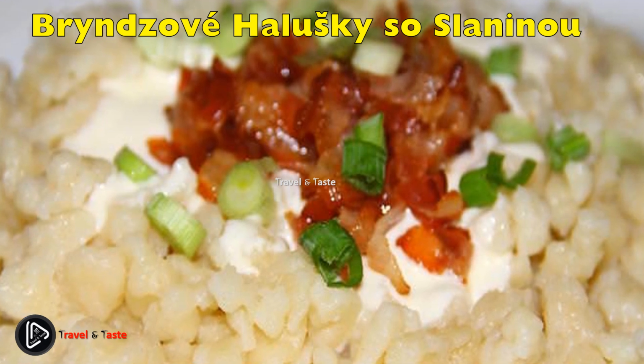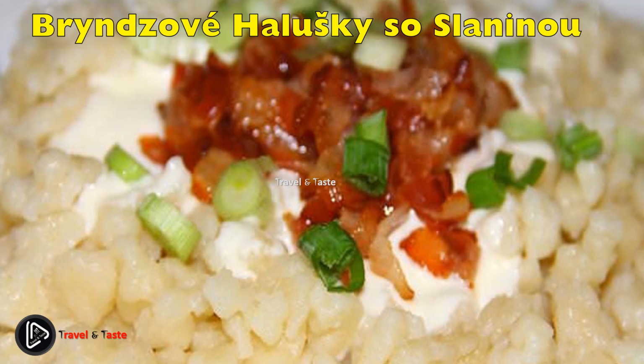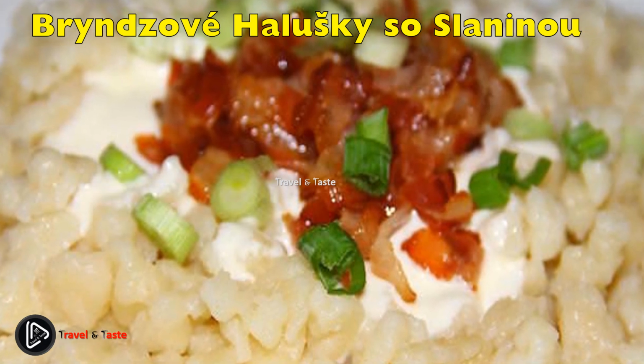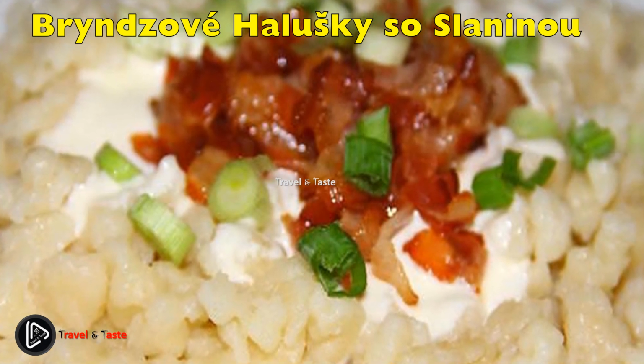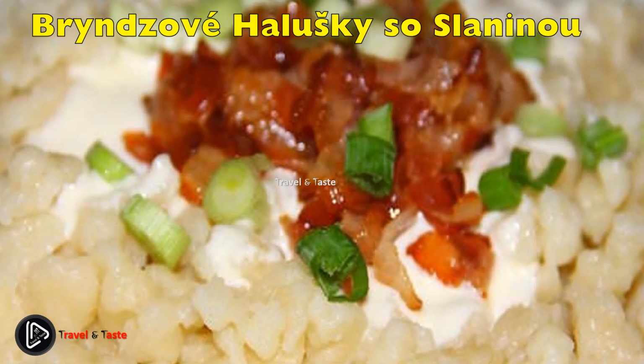It is very popular and commonly found in Slovak fridges. The taste is pretty intense and can be off-putting for those not used to eating it, but the majority of Slovaks absolutely love it and use it in a variety of tasty dishes.